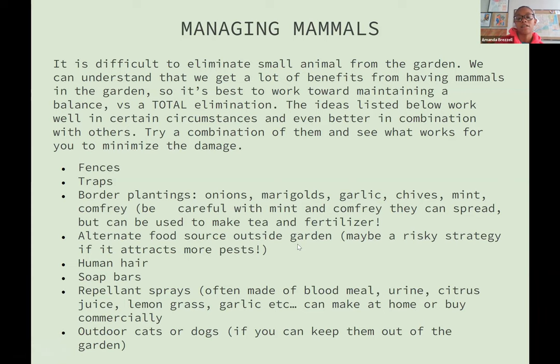Alternate food source outside the garden. This may be risky if it attracts more pests. This is what I mentioned in terms of trap crops. I have collard greens that I grow outside of the perimeter of my garden because for some reason, those are the ones that will attract those aphids, and the ones on the inside don't do that. The way that I determine that is I put all of my collards in the same place because I usually grow them in growing bags or containers. Whichever ones get aphids on them, I just move them to the outside of my garden and let them have that. And then everybody else, I leave inside.